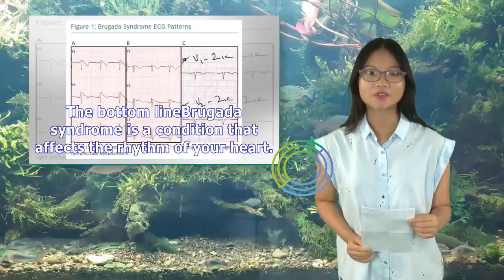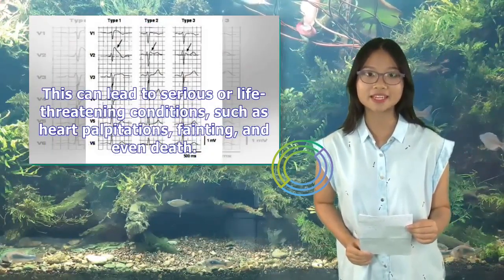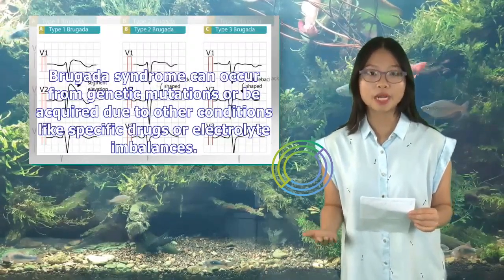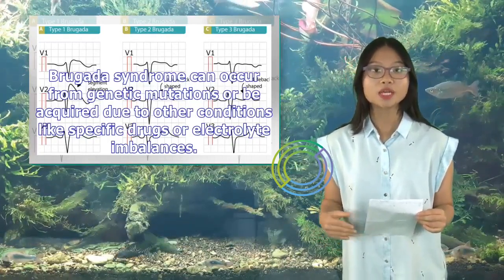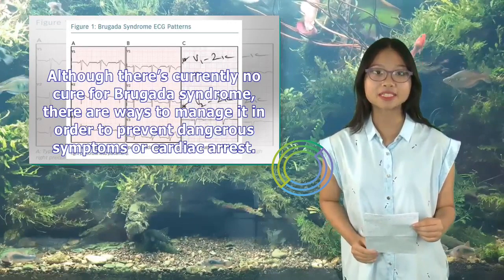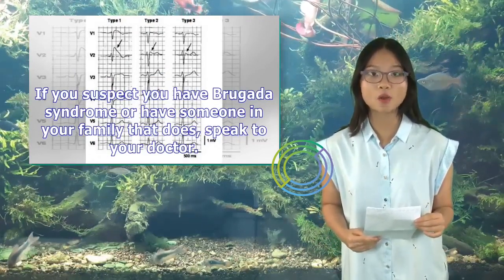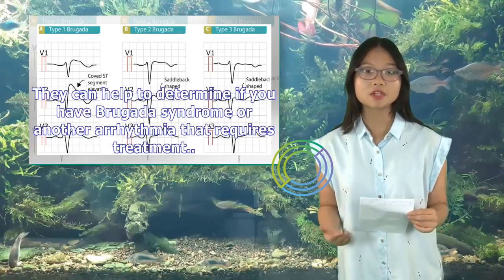The bottom line: Brugada syndrome is a condition that affects the rhythm of your heart. This can lead to serious or life-threatening conditions, such as heart palpitations, fainting, and even death. Brugada syndrome can occur from genetic mutations or be acquired due to other conditions like specific drugs or electrolyte imbalances. Although there's currently no cure for Brugada syndrome, there are ways to manage it in order to prevent dangerous symptoms or cardiac arrest. If you suspect you have Brugada syndrome or have someone in your family that does, speak to your doctor. They can help to determine if you have Brugada syndrome or another arrhythmia that requires treatment.